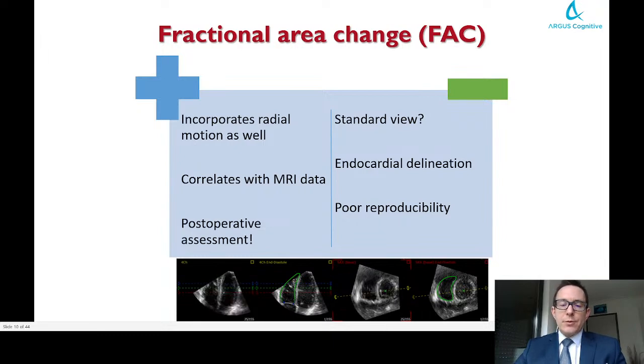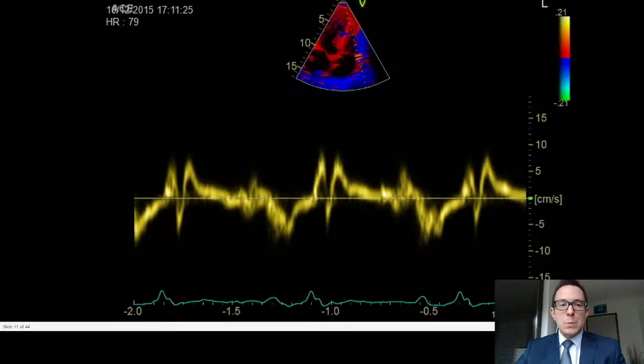And we also have to emphasize a physiological phenomenon. At the bottom you will see that fractional area change actually refers to a single two-dimensional cut of the right ventricle, and neglects the huge free wall surface. Therefore, we lose significant information with fractional area change.